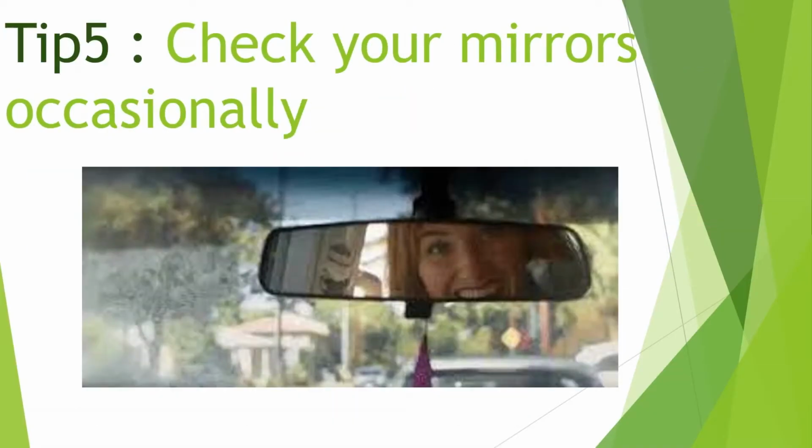Let's look at the next tip, which is to check your mirrors occasionally. And this is very important. Make sure you occasionally check them. Make use of the red signal also to check them. And whenever you think that you need to check your lane or your surroundings, make sure you check your mirrors. Your examiner will also be taking note of that.